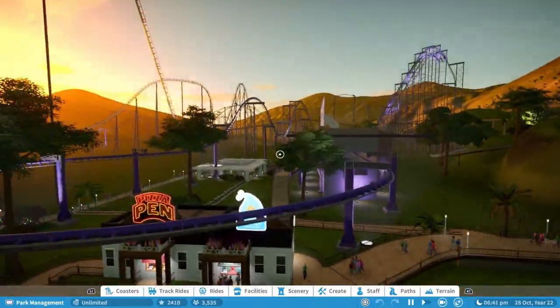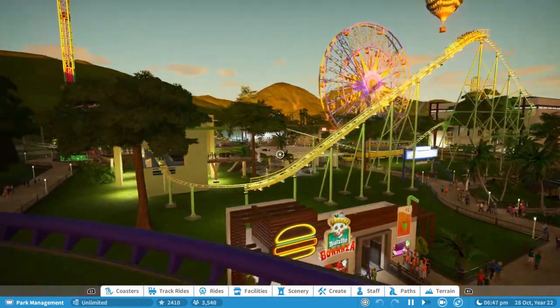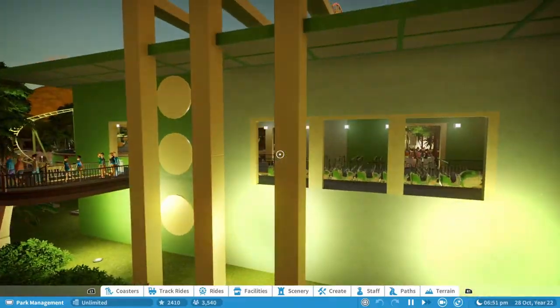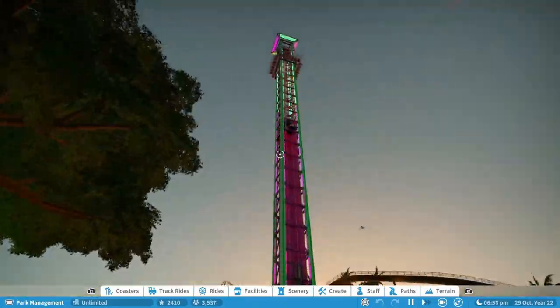What I will do before I head over this way onto this purple coaster, which appears to be called Cyclone, I'm going to go on this green one here just so I don't miss anything, and just cover the rest of this. So let's find the start of the queue line for this. That's for the drop tower.